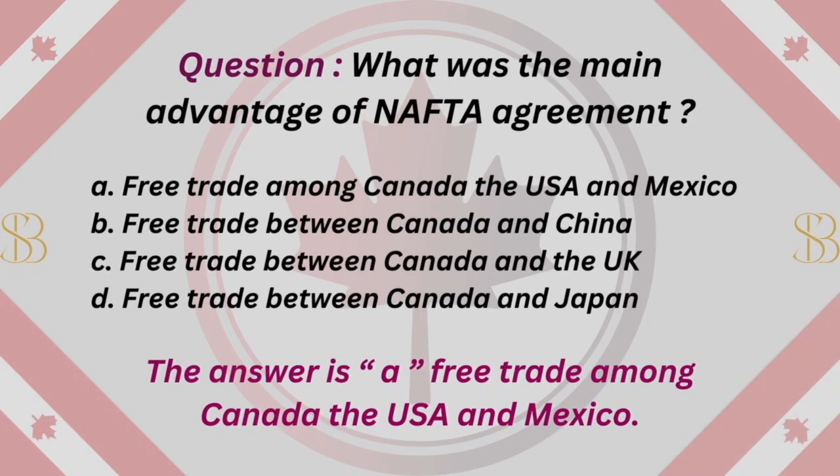Question: What was the main advantage of NAFTA agreement? A. Free trade among Canada, the USA, and Mexico. B. Free trade between Canada and China. C. Free trade between Canada and the UK. D. Free trade between Canada and Japan. The answer is A. Free trade among Canada, the USA, and Mexico.